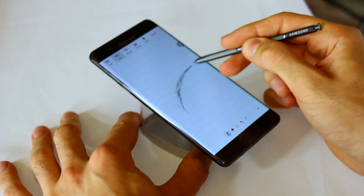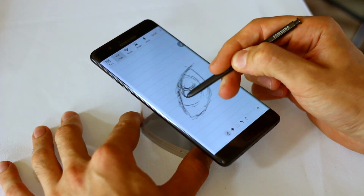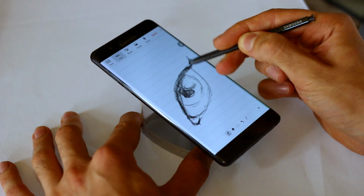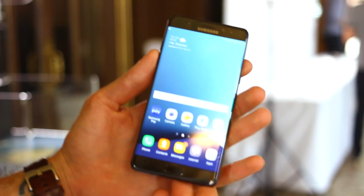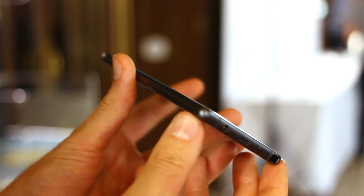Note 7 is amazing. S Pen, 1496 levels of pressure sensitivity, similar size to the iPhone 6s Plus. It's pretty much the iPhone 6s Plus of the Android world, if you will, in some ways. Design-wise, they're both super premium. Metal frame around the Note 7, glass front, glass back, curved screen as well.